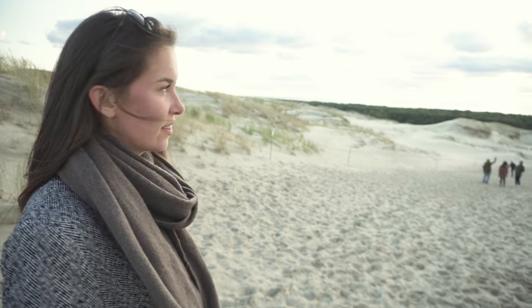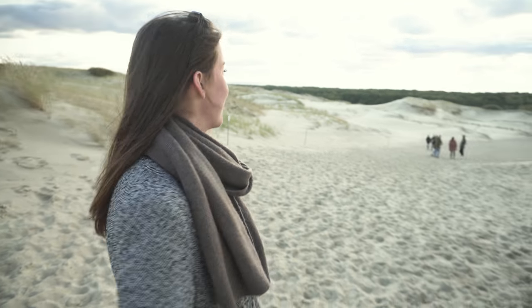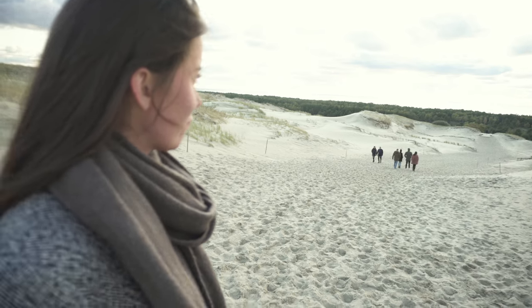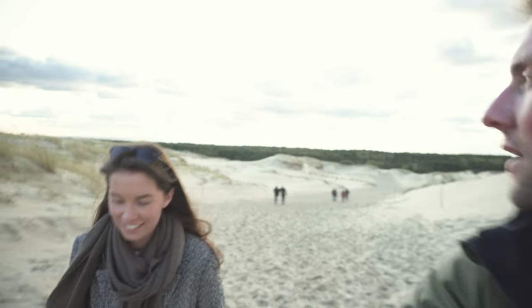Okay, where are we? We are at the Gray Dead Dunes. You can see the Baltic Sea over there. The legend behind this is there used to be a town or a village here, and these sand dunes covered up the village. So then the village no longer exists, and now it's just sand, but it's so beautiful. Just the colors. This is deserty.